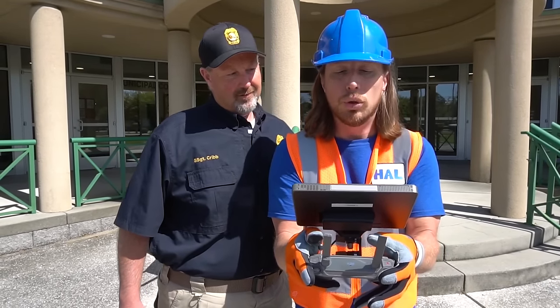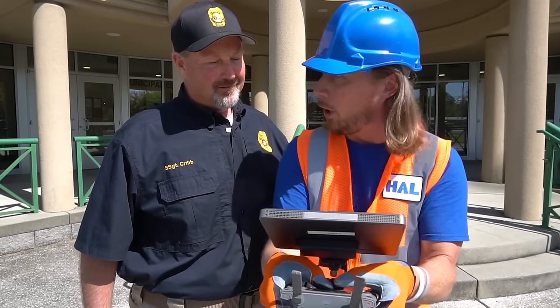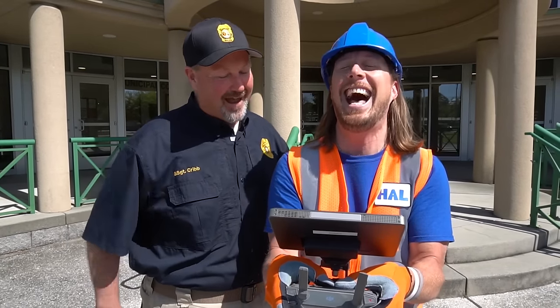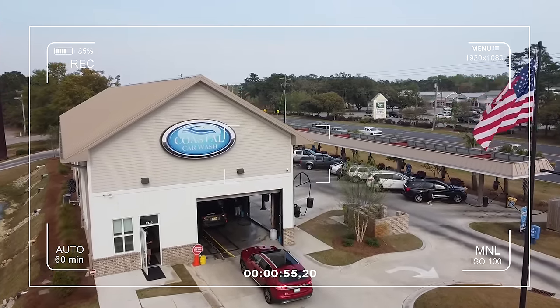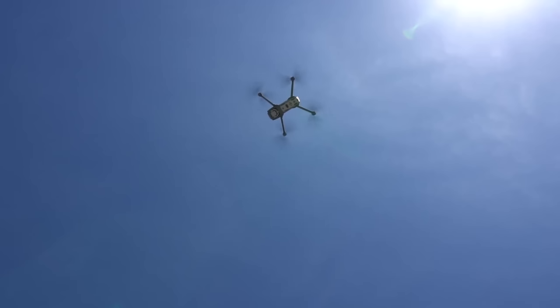Let's tour around the city of Georgetown. Oh, look. It's a car wash. Please don't drive it into the car wash. No. But I was there the other day and I was using my tools there. They could be there. Let's see. I don't think I see anything there. Just a bunch of cars.